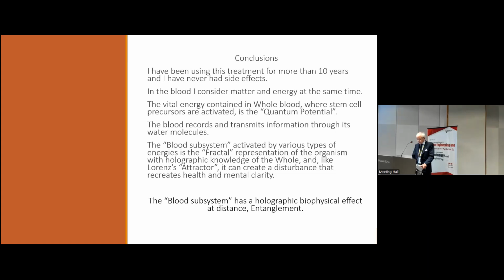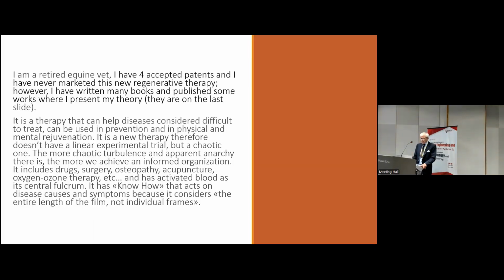The blood subsystem has a holographic biophysical effect at distance, entanglement. I am a retired vet, an equine vet. I have 4 accepted patents, and I have never marketed this new regenerative therapy. However, I have written many books and published some works where I present my theory. They are on the last slide.